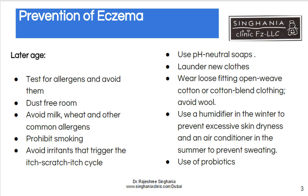So find out what your child is allergic to. What is the cause of eczema? As I said, 30 to 50% of children with eczema are allergic to food, particularly cow milk, wheat, egg, fish, peanuts. So find out what he's allergic to.